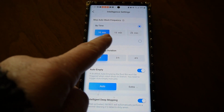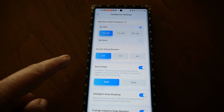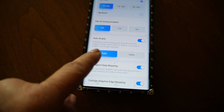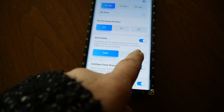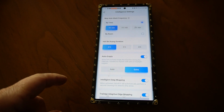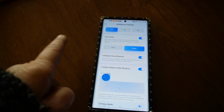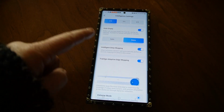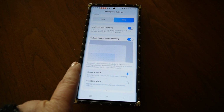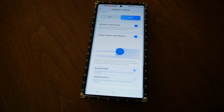Then you can change how often you want to have the mop cleaned. I put it at 10 minutes, but you can have it for 25 minutes if you want. Hot air drying duration: 2 hour, 3 hour, 4 hour. And then auto empty towards the end, but you can also have it as extra. It will empty the dust bin every time it goes to the station. Intelligent deep mopping, that's the one that will perform a second or third cleaning if it sees a dirty area. And I did activate the TruEdge adaptive mopping, which means it will constantly keep the mop extended to maximize the coverage of edges.